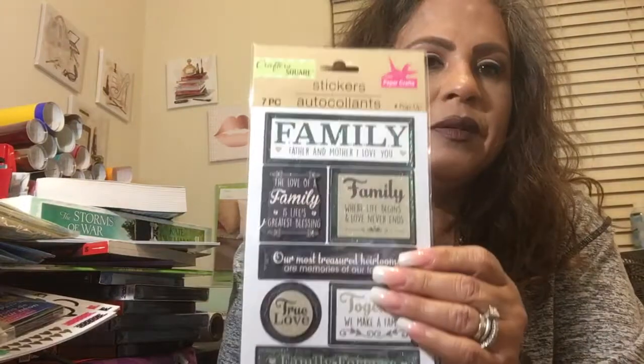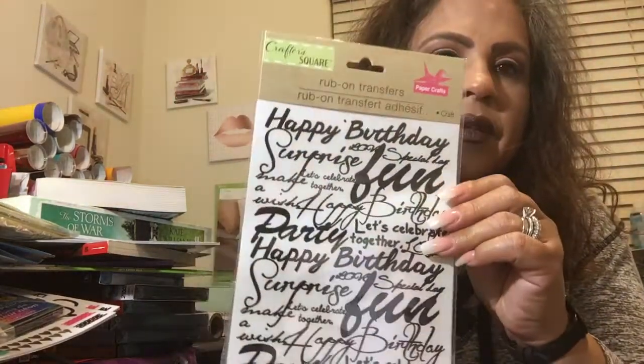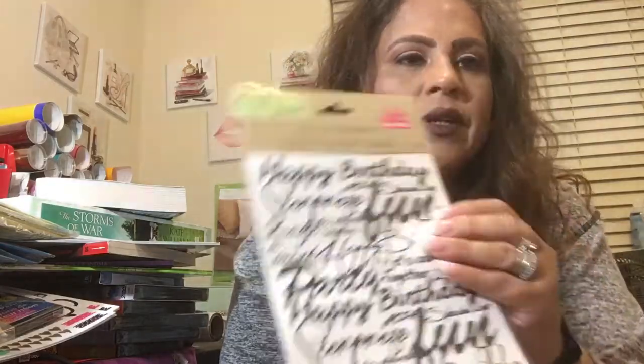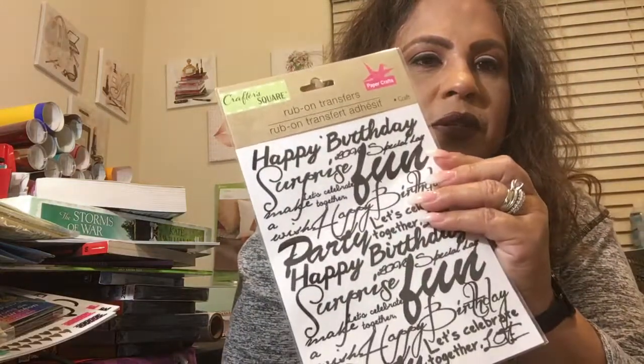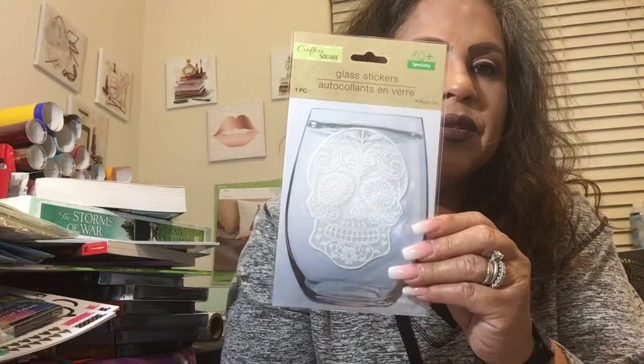I grabbed this one here, family. I thought that was pretty. And that one has seven pieces. Then I found this one. This one just says, happy birthday, surprise, party, let's celebrate together. And these are actually the rub-on transfers. So I grabbed one of those. And then I found more glass stickers, but they're of the sugar skull. This is only one piece, but I love Sugar Skull, so I had to pick up a few. I picked about four of those.